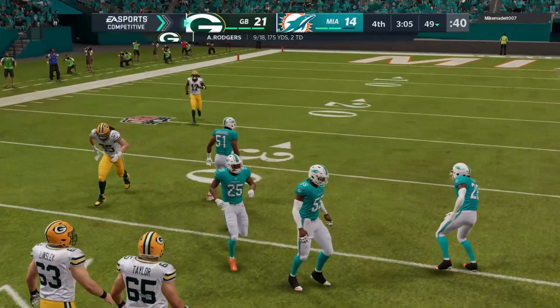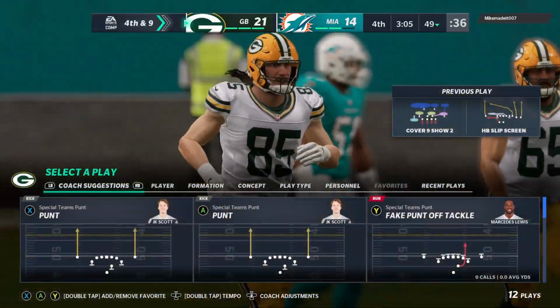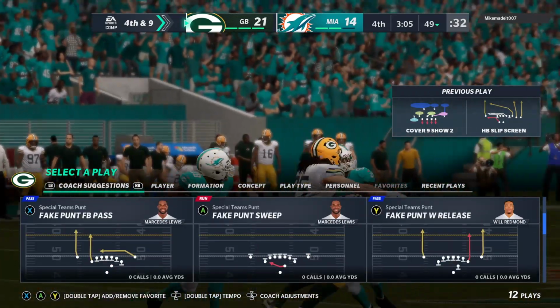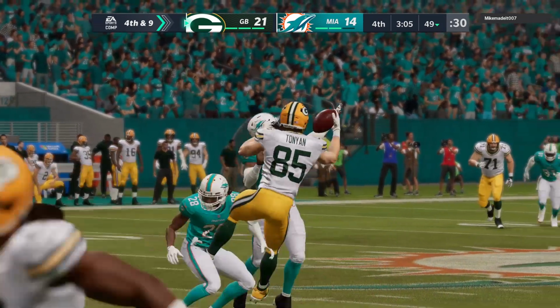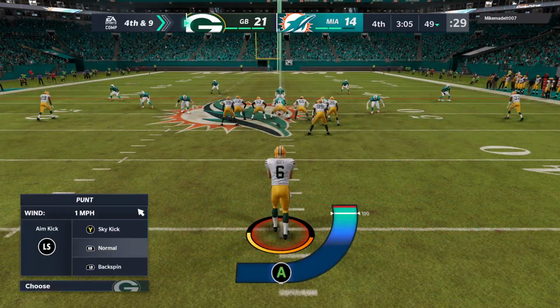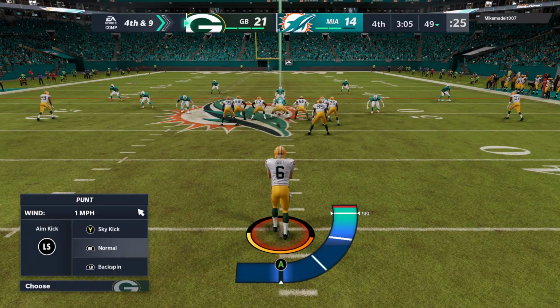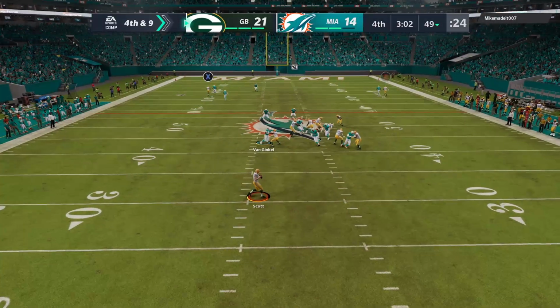And the throw there going to be incomplete. They certainly did a nice job improvising there, extending the play, hoping someone would come open downfield, but they never did. Here's J.K. Scott now. And surprisingly, this is the first punt of the game for either team. And how about this, a fake?